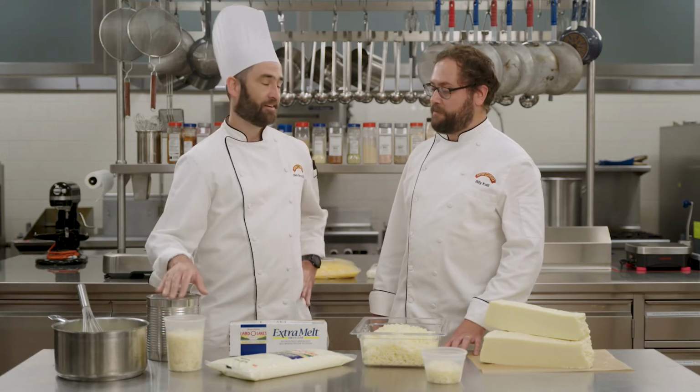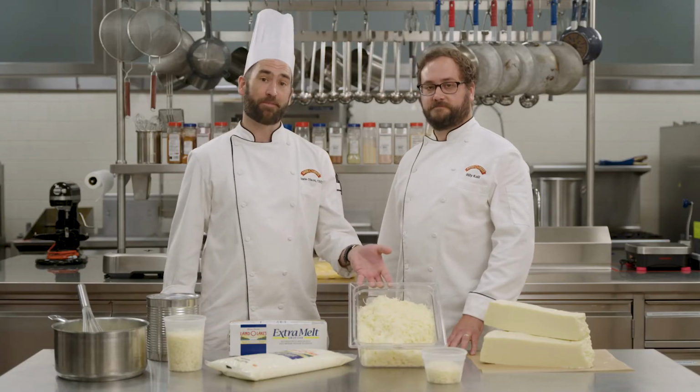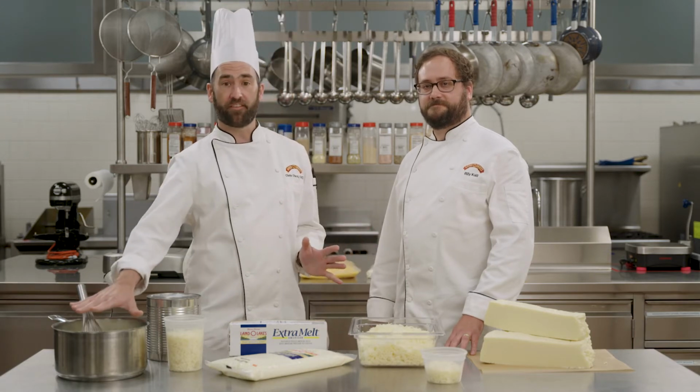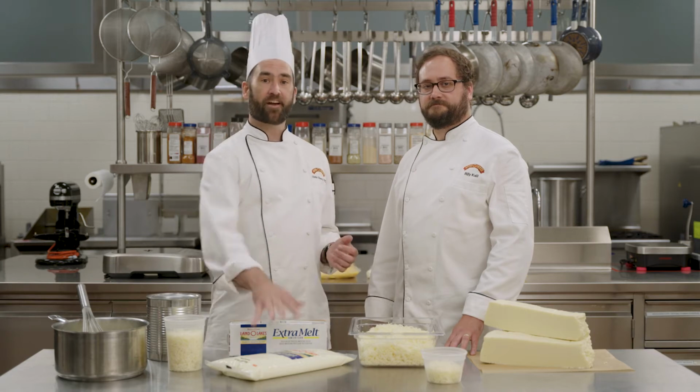That's less cheese than I would have thought was in there. Oh, absolutely. And remember, our extra melt cheese sauces can hold about 50% cheddar cheese by weight. And more importantly, if you try to add more cheese to a sauce like this, it's likely to break apart or it's going to get oily and grainy. Unlike our extra melt sauces, which can hold that extra cheese without breaking.